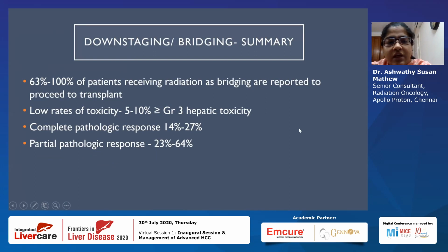So as a summary, almost all patients who receive radiation as bridging are reported to proceed to transplant. They have very low rates of toxicity, and they have very encouraging rates of pathological response.